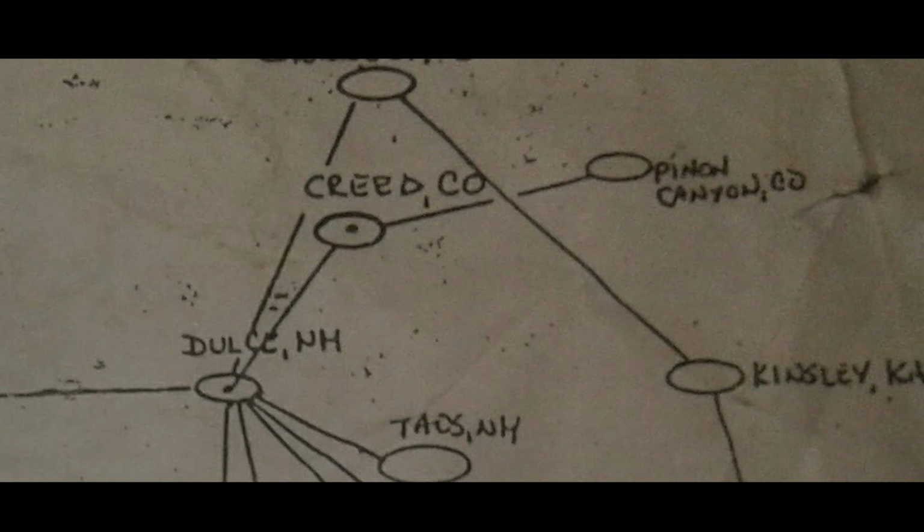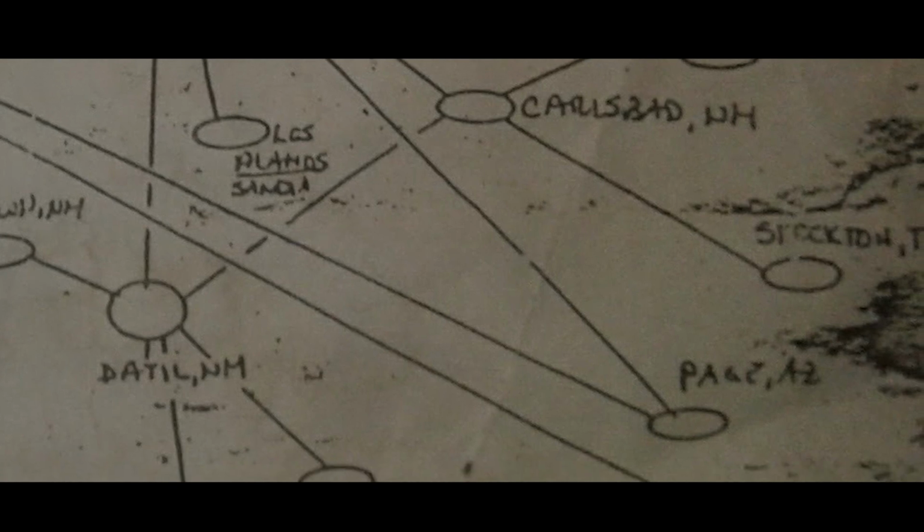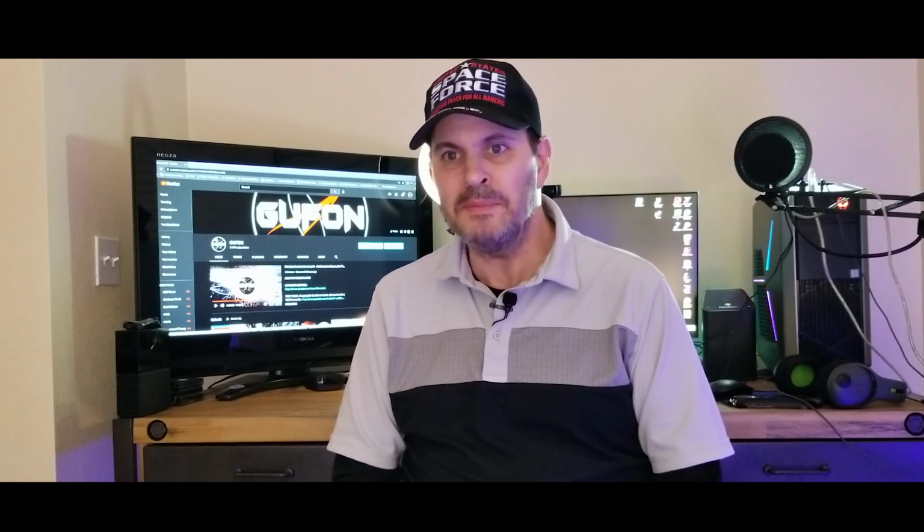Colorado SP, I don't know what that means. Creed, Colorado. There's points of origins here that, if this exists, is absolutely enormous. This goes all the way over to Arizona. And Wickiup, Arizona. I know where that is. I live here, Tucson. So these tunnels are bored under the ground, thousands of miles underground. I'm going to make a bet and say the noises we hear, like the trumpets in the sky maybe, we're probably hearing them boring right under our feet. We don't even know it.